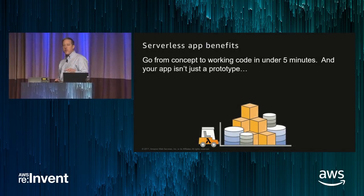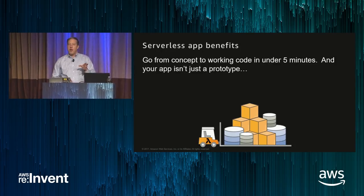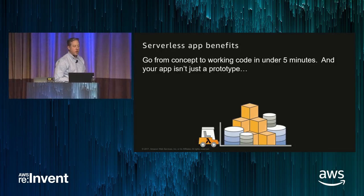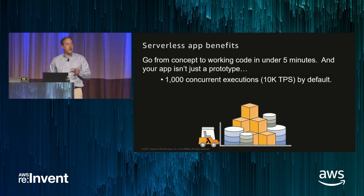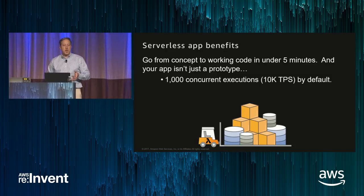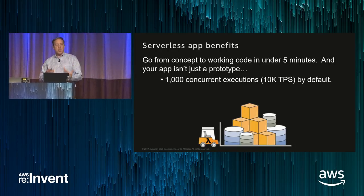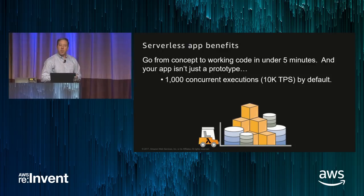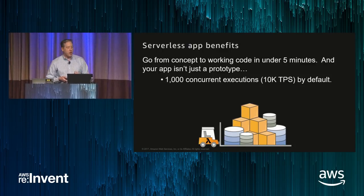So in just a few minutes, our developer Joe has been able to find something and build an app that's actually pretty close to what he wants. And had he done this in a traditional way, this would be mostly a prototype. He'd still have to worry about all the problems of scaling it up and deploying it in production and so forth. But because this is a serverless app, it's not just a prototype. He's actually ready to go.